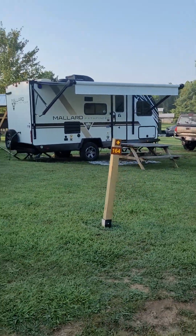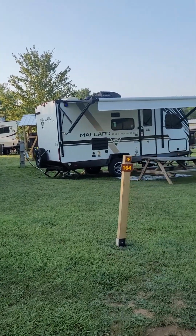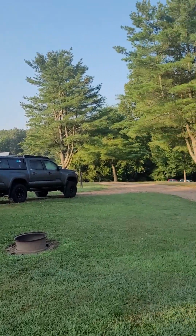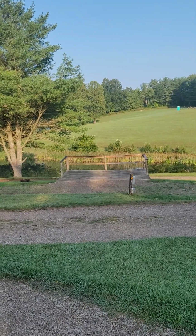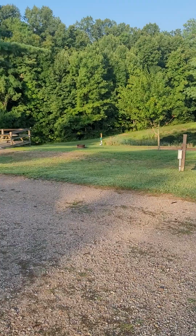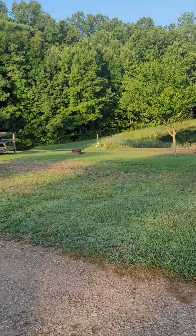There's our site. As you can see, it's a little close. We got lucky. There were three sites here, and you can see two of them are empty now. They actually left yesterday. So I'm going to walk down here towards the lake.